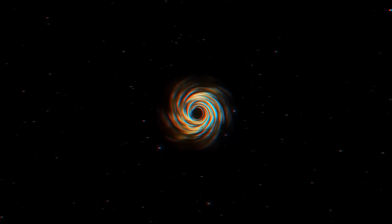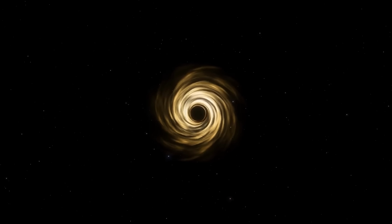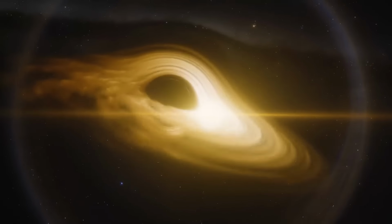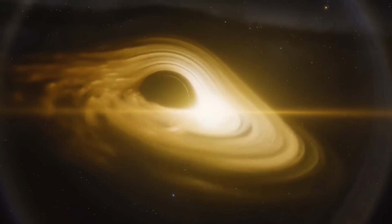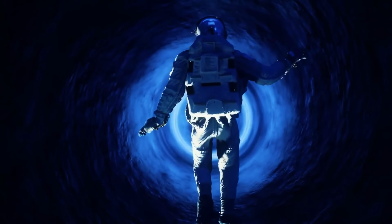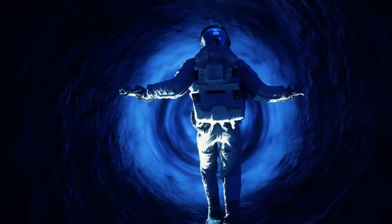First of all, what is a black hole? A black hole is a region of space where the gravity is so strong that nothing, not even light, can escape from it. Like a cosmic vacuum cleaner, it sucks up anything that gets too close. It's so massive that it warps the fabric of space-time around it. Black holes are one of the most scary and mysterious objects in the universe, a powerful force of nature that defies our understanding of physics, a true enigma of the universe.